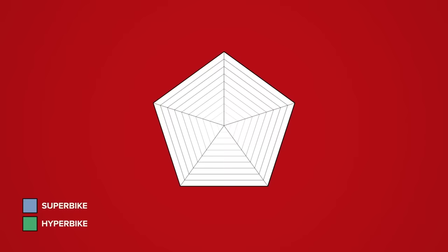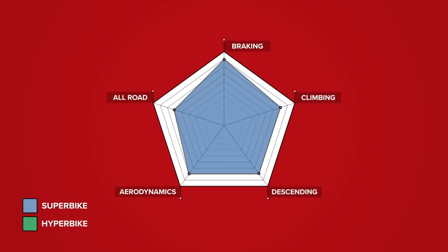Intriguing. But what do you think the results actually are? Well, for my money, mate, I think a superbike should be a fantastic all-rounder. In fact, if we created a radar diagram, we can see that a superbike should tick all the boxes and perform well in all areas. There might be slight fluctuations, I guess, depending on whether a manufacturer has actively pursued that 6.8 kilo weight limit or purely gone after aerodynamics, in which case it might weigh a little bit more.